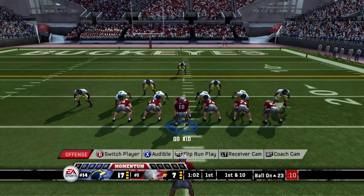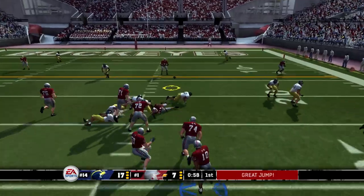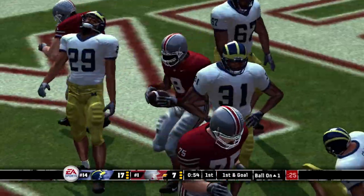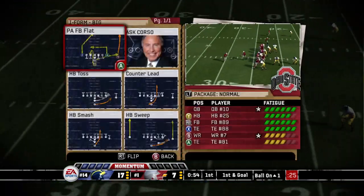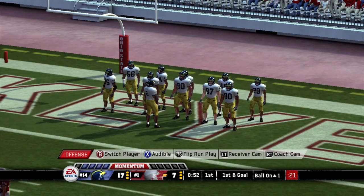Ohio State goes with the ace set here. Nice play fake. Throws down the middle. Got it to the senior. They'll bring him down at the 1 yard line. The wideout made a good looking grab there. You're right. And the quarterback threw it as soon as he saw he had that extra step. First down and goal to go. 1 yard line.